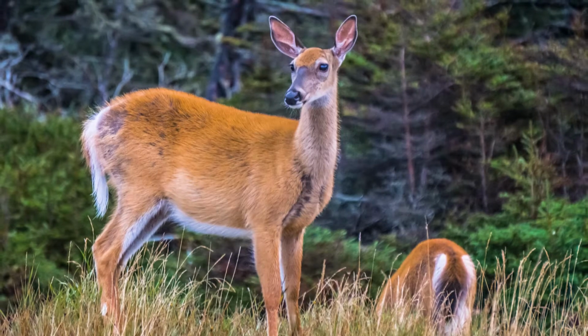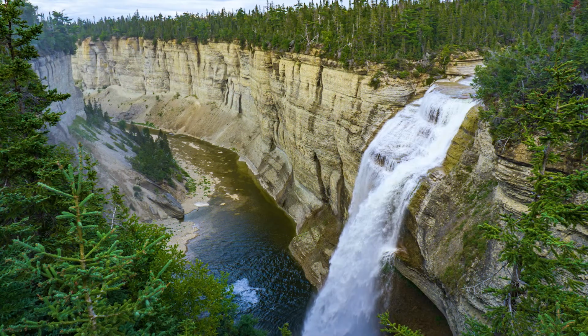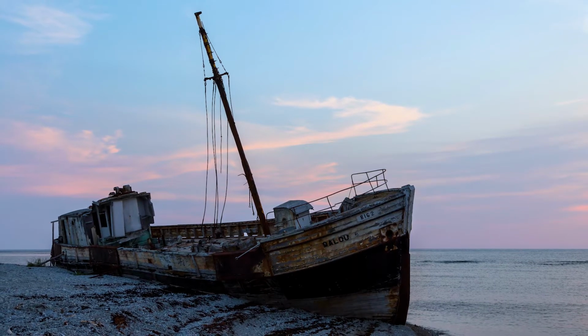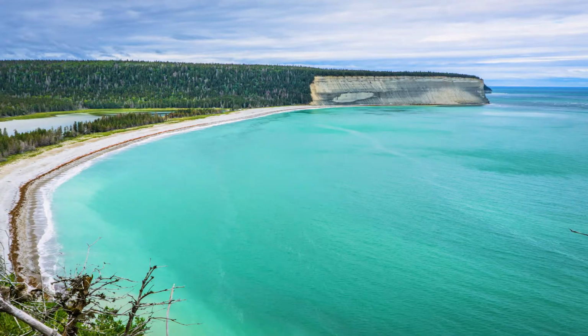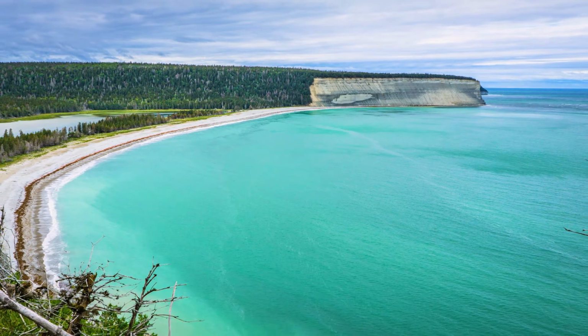This incredible island sits in the heart of the Gulf of the St. Lawrence and is Quebec's largest island at 8,000 square kilometers. Here you will find a large population of birds and white-tailed deer, some breathtaking waterfalls, mysterious caves, and an abundance of shipwrecks. Over 400 actually have been found in the surrounding waters here, helping earn the nickname of the Graveyard of the Gulf. Some of the more popular tourist activities here include hunting, fishing, hiking, and sea kayaking.